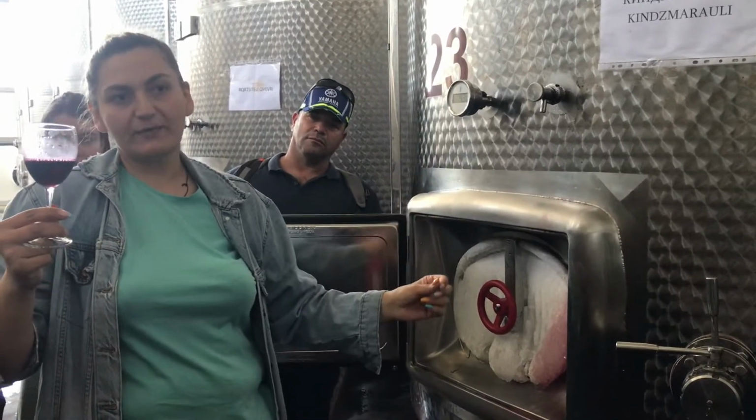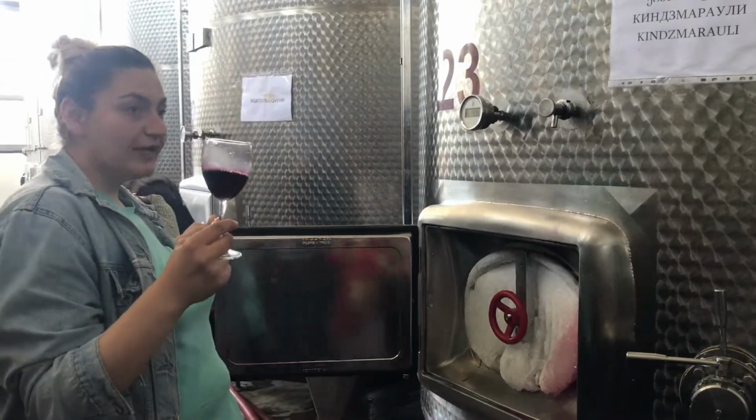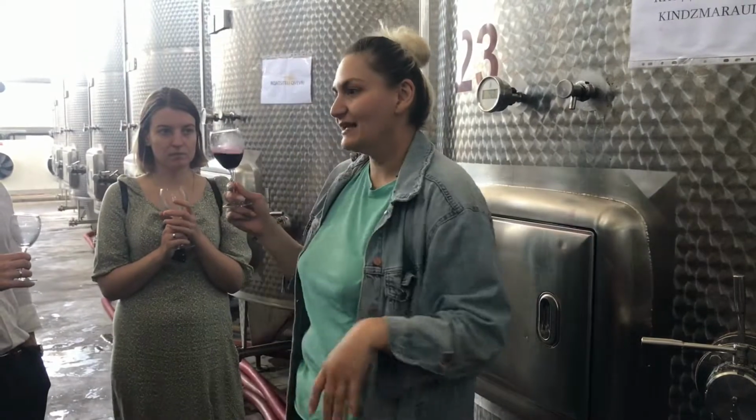This is a storage company. It should be cold right now, but after a bottle, the red wine you should drink at room temperature, 14 till 16.